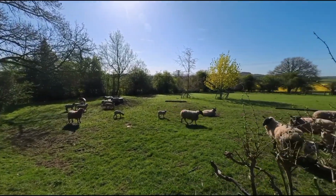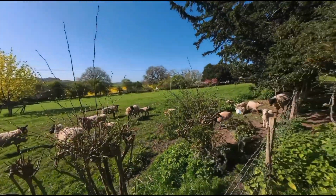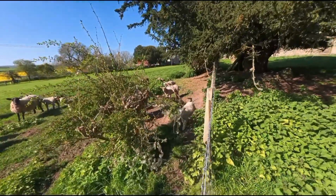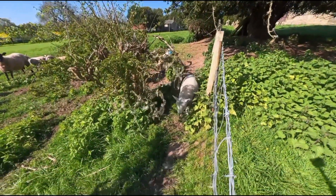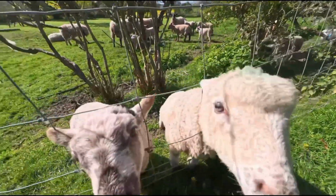Outside, and the history gives way to something a bit fluffier. A few lambs wander over, clearly convinced you might have snacks. They're wrong, but they're very optimistic. It's a nice reminder that these ancient sites aren't frozen in time, they're part of everyday countryside life.